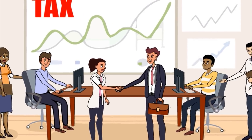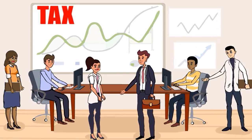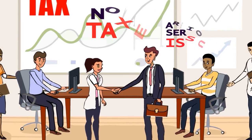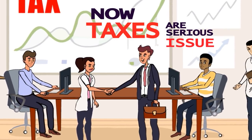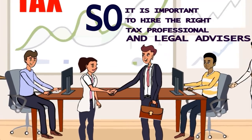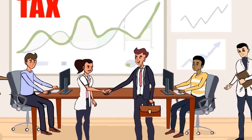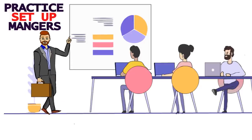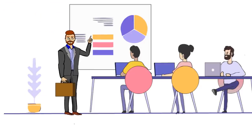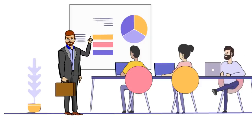Next, healthcare professionals should secure tax, legal, and practice setup advisors. Now, taxes are a serious issue, so it's important to hire the right tax professional and legal advisors to advise you on setting up the type of entity that is most beneficial to you. Practice setup managers or advisors can also help you finalize your budget, train and hire your staff, set up and plan your marketing, and prevent you from making common startup mistakes.